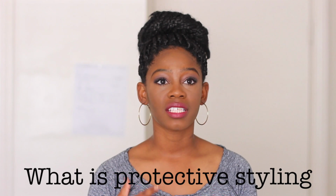Protective styling is basically just hiding your hair away from the harsh environment of day-to-day life. So all the wind and the rain and all that stuff, it gets in your hair and it can be taxing on your hair, just like it is on your skin. When it's super hot, your skin gets all sweaty, or if your skin gets dry, it just sucks out all the moisture in your hair. So protective styling kind of helps combat all of that.